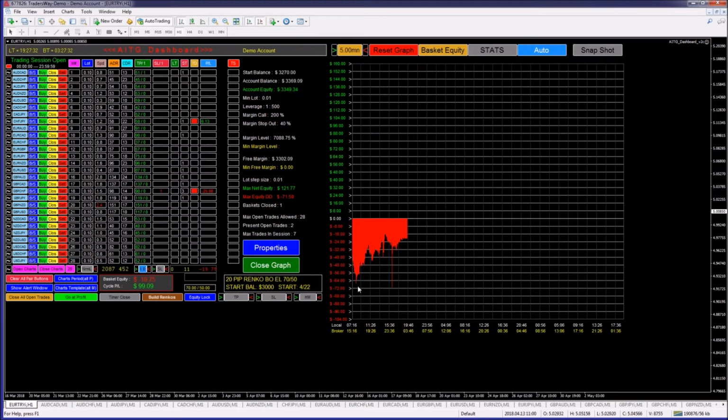The other thing that I like is the basket trading concept, where I'm trading the equity of all 28 pairs, or whatever trades get in out of those 28 pairs. You get 1 or 2 bad ones here, and you get the rest that go green and overcome the drawdown of the negative ones. Then you hit your equity lock, and they all close, the good ones and the bad ones, and you walk away happy because you picked up 50 pips or better.